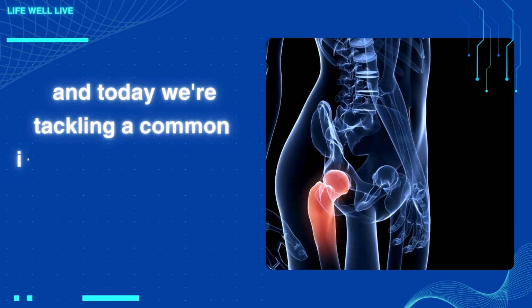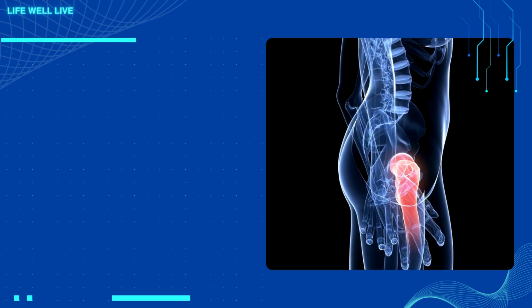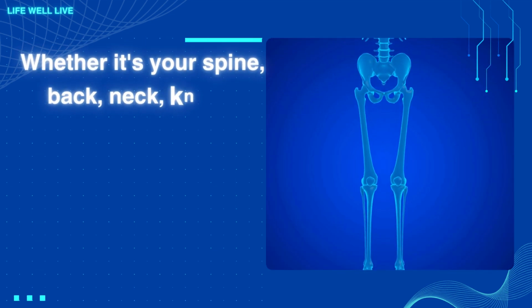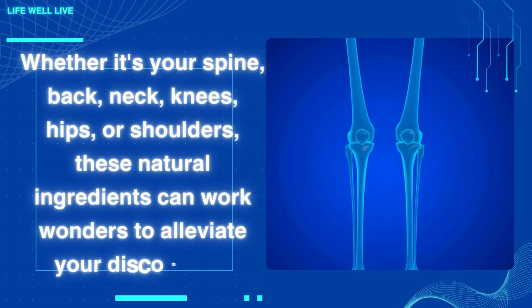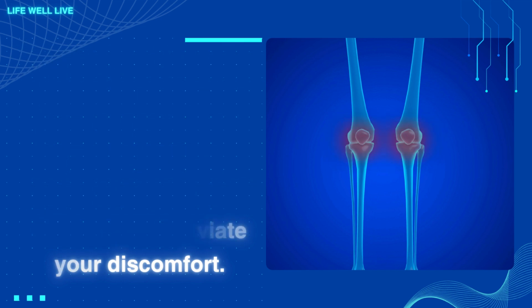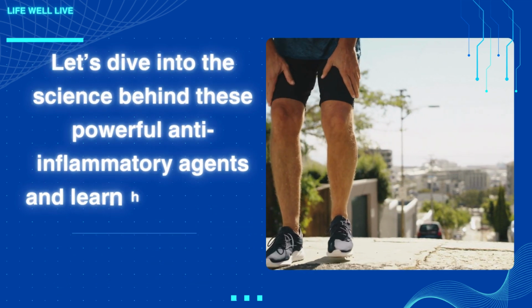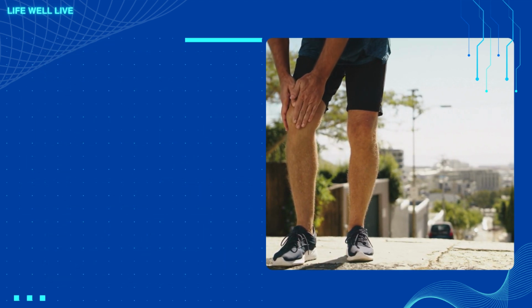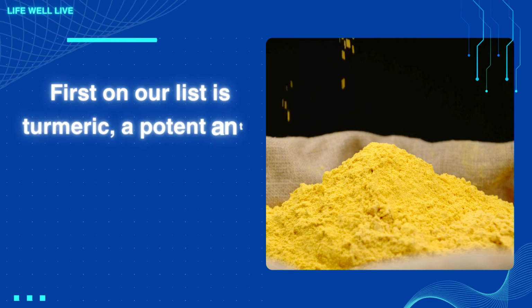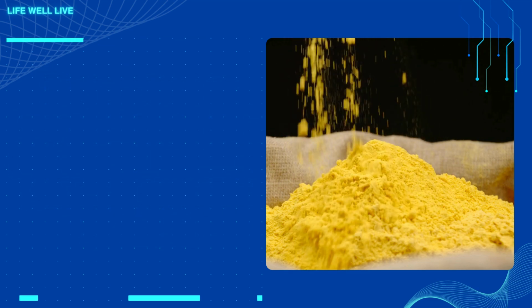And today we're tackling a common issue many of us face: joint pain and inflammation. Whether it's your spine, back, neck, knees, hips, or shoulders, these natural ingredients can work wonders to alleviate your discomfort. Let's dive into the science behind these powerful anti-inflammatory agents and learn how to make a simple, effective drink to start your day. First on our list is turmeric, a potent anti-inflammatory known for its active compound, curcumin.